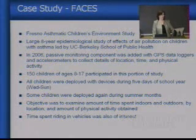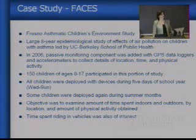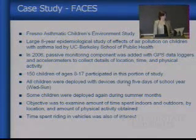So we did a small pilot study then to demonstrate that if we put GPS on the children, we could use that data and it would give them a much better understanding of how much time the children spent indoors and outdoors and at each location where these sensors were, and also where the sensors were not. So in 2006, we added GPS and accelerometry.